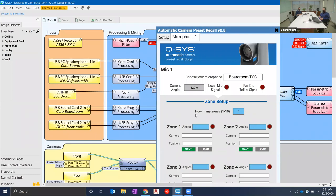Then it's easy just to move around the room and figure out where you are within the microphone. You can use Control Cockpit, or you can stay here and look at the current angle, and then you set those angles for each zone. So when you go in here, you would just set the angles, and we'll just type in a couple of numbers here, 15 degrees to 150 degrees. Now that angle is what activates the zone when something is in that zone. You'll see that LED light up. We'll get into that on the live one in a second.